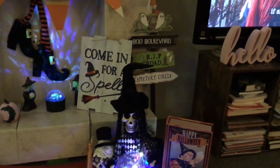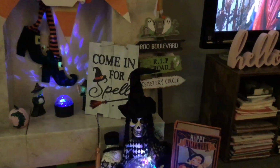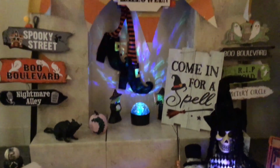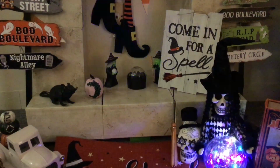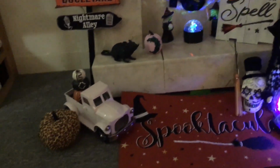And the Boo Boulevard, R.I.P. Road, Cemetery Circle. That is so cute, okay? So I put that there. And then that flashing thing in the middle, I did that to kind of make it seem like it's a fireplace when I shut the lights out. I left the legs hanging. That was from last week. The two witches are kind of looking in their own crystal ball, right? And then there's like a rat down there. That is a rat. I don't know if you can tell.